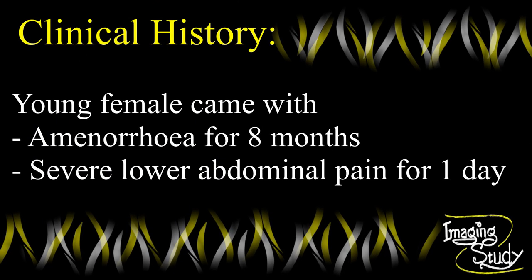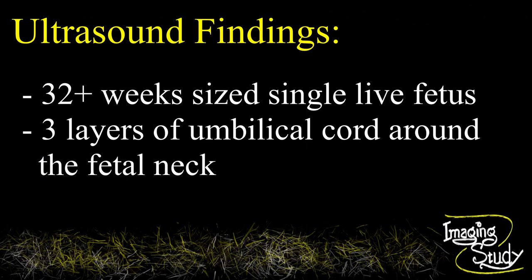A young female patient came to the obstetric department with more than 8 months of amenorrhea. She also had severe low abdominal pain for one day. On ultrasound, a 32 plus week sized single live intrauterine pregnancy is seen. Amniotic fluid volume is within normal limit. Three layers of umbilical cord are noted around the fetal neck.